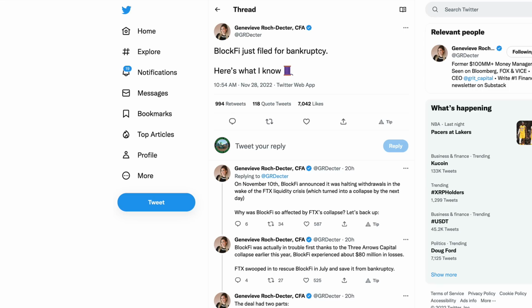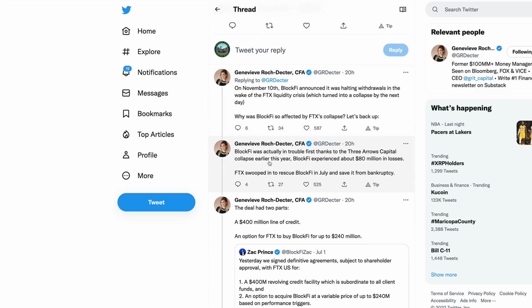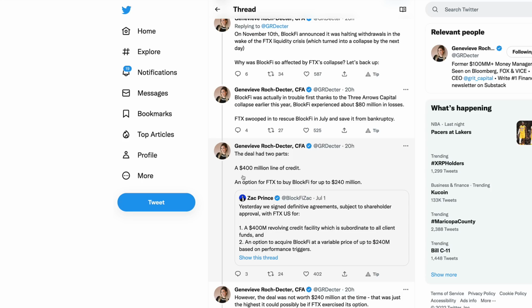Genevieve Arach-Decter here also posting the latest updates with BlockFi. So BlockFi just filed for bankruptcy. Here's what we know so far. On November 10th, BlockFi announced it was halting withdrawals in the wake of the FTX liquidity crisis. So we heard about that back then. BlockFi was actually in trouble first thanks to Three Arrows Capital, as outlined in that CNBC report. They experienced about $80 million in losses. FTX swooped in to rescue BlockFi in July and save it from bankruptcy. The deal has two parts: a $400 million line of credit, and an option for FTX to buy BlockFi for up to $240 million.